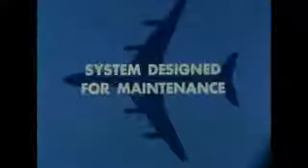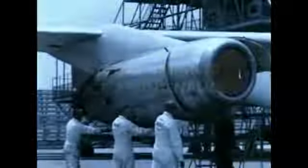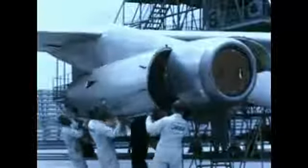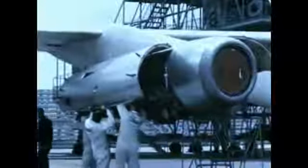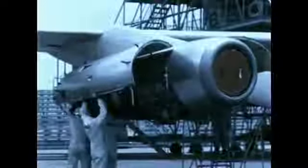Now let's investigate systems designed for maintenance. Where practical, system units have been designed with a minimum of fastenings, connections, and ducts for quick, easy removal. For example, under test conditions, Convair specialists utilize the quick disconnects, simple engine mounts, and air logistics system engine stand to make a complete 880 engine change in only 30 minutes.